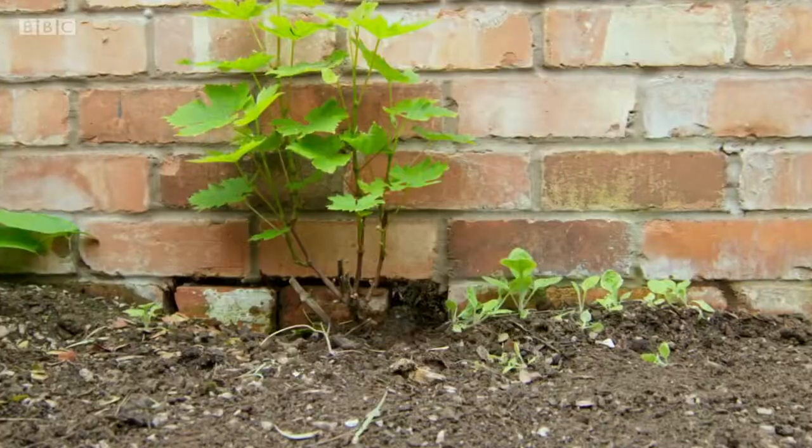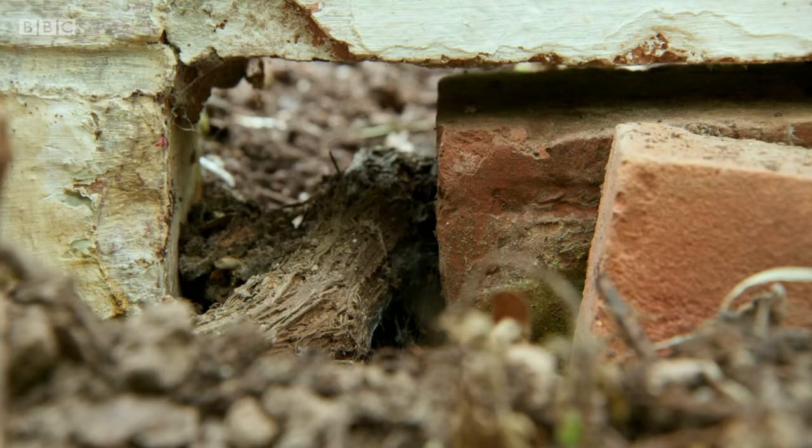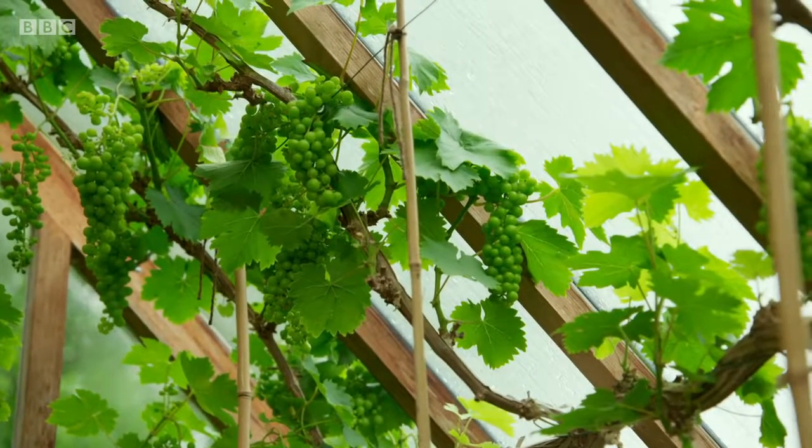Now that has stayed with me because when I planted this vine, and we've planted it outside, it does come through a hole in the wall. It's the same variety, Black Hamburg, and it's a tiny fraction of the size. But it's doing well.